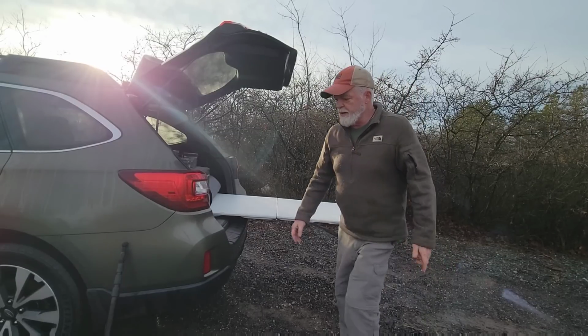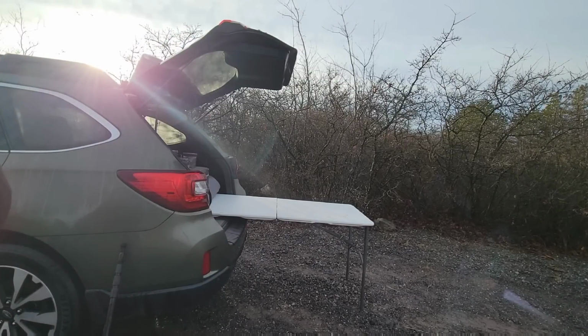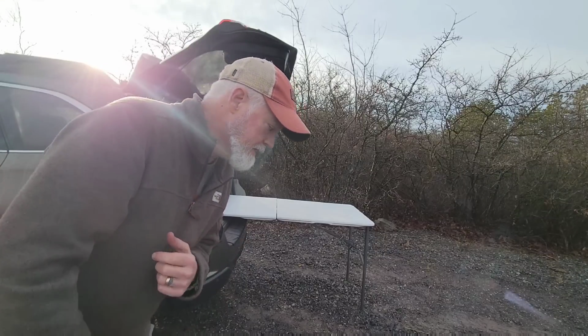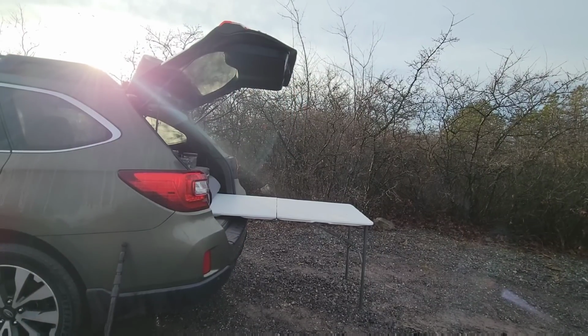So our table's all set up. I just got to grab the burner. I'm going to probably put these doors open and leave them open, kind of let the car air out a little bit because of all that condensation in there. So that's something we'll have to work on.